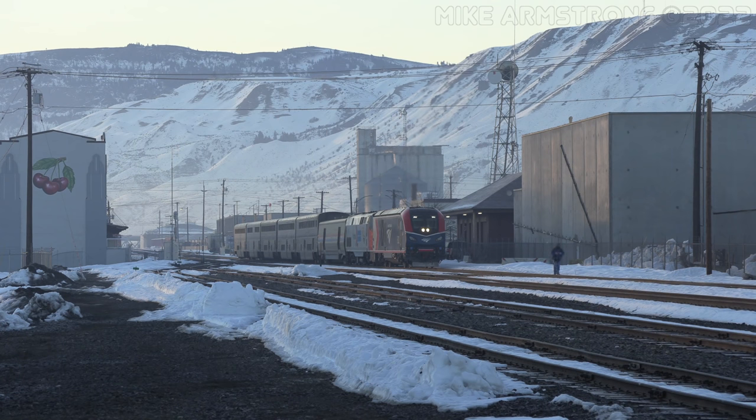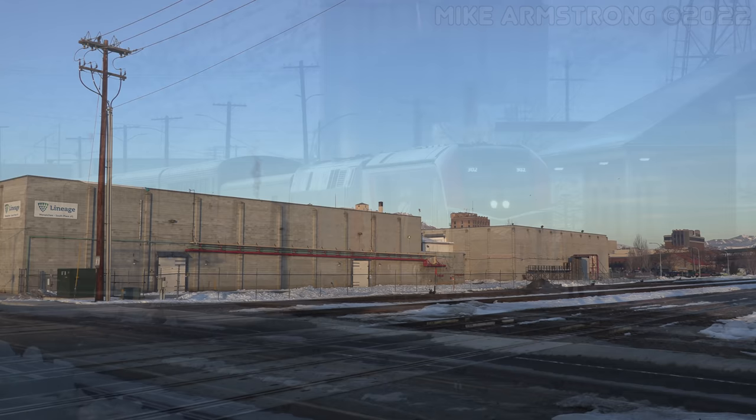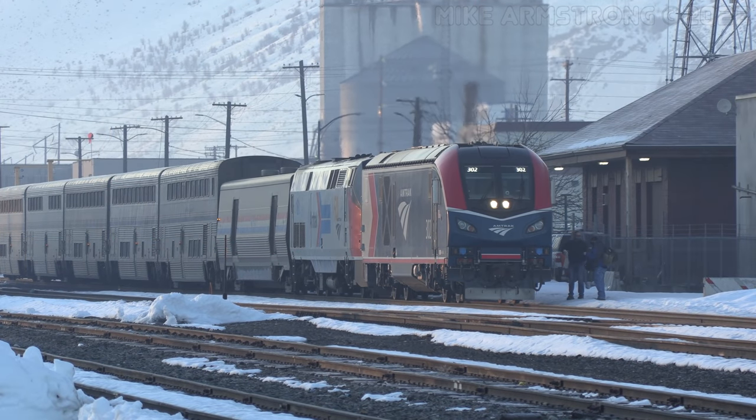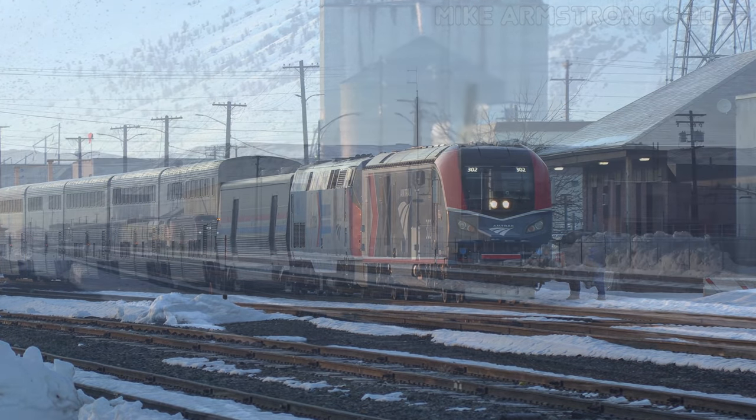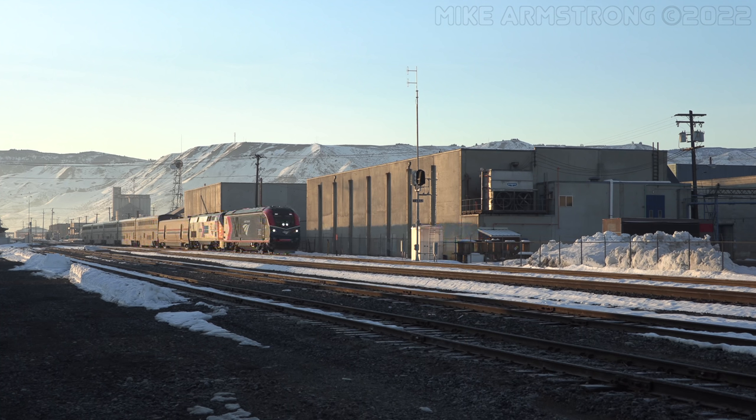During the previous night, one of the P-42 locomotives and Charger 301 were uncoupled from the main section of the train in Spokane, Washington, to take the smaller Portland section down to Pasco, Washington, and along the Columbia River to Portland, Oregon. Just before 7:50 a.m., the Empire Builder departs Wenatchee. Ahead lies miles of some of the most spectacular mountain scenery in the Pacific Northwest.